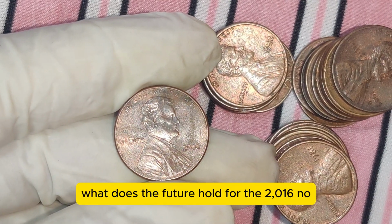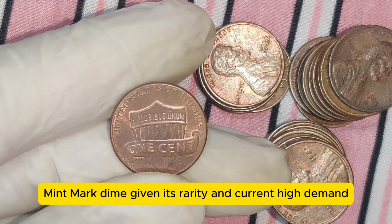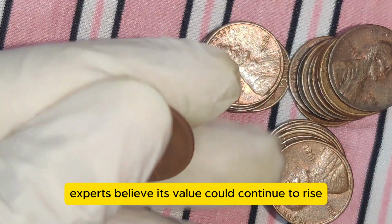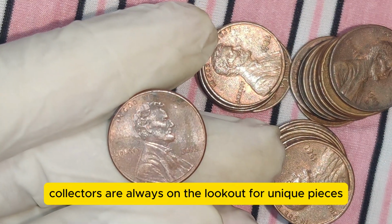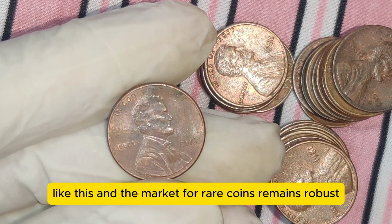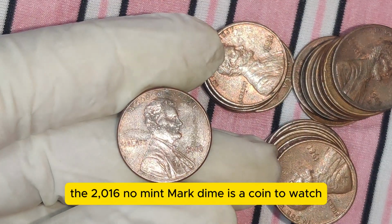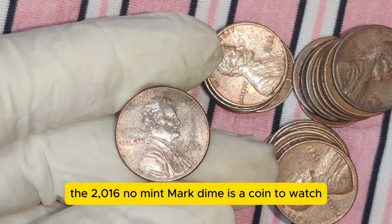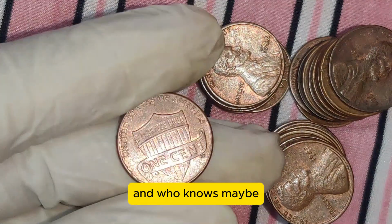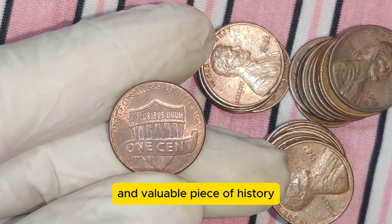So, what does the future hold for the 2016 no-mint mark dime? Given its rarity and current high demand, experts believe its value could continue to rise. Collectors are always on the lookout for unique pieces like this, and the market for rare coins remains robust. Whether you're a seasoned collector or just starting out, the 2016 no-mint mark dime is a coin to watch. Keep an eye on auction sites and coin shows, and who knows? Maybe you'll be the next lucky owner of this rare and valuable piece of history.